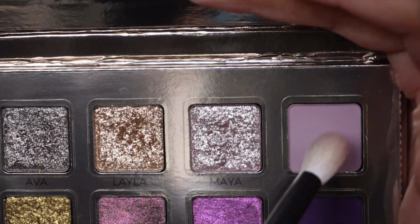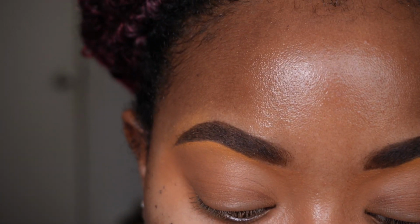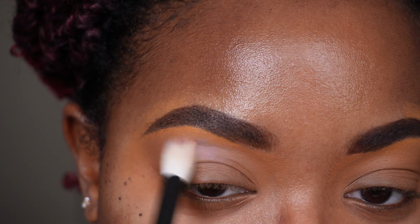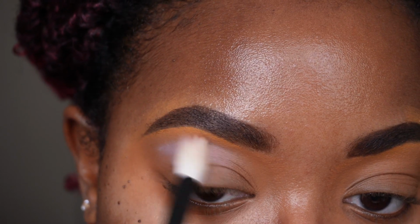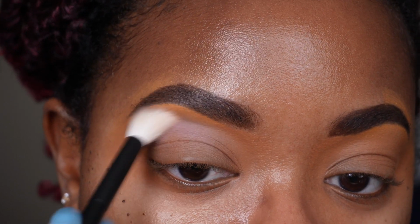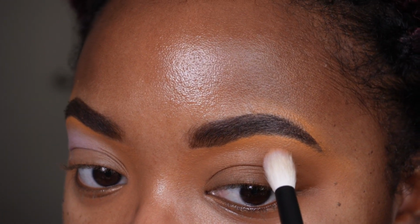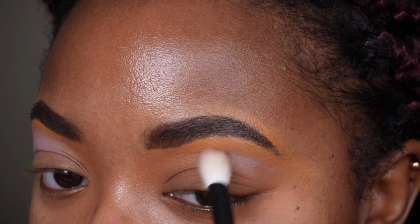So I'm going to go in with the first matte, Toya. Now this is a purple gray matte. I'm picking this up with my rougher number 16. Now, you guys know I am not the biggest fan of Adept's matte formula, but they did reformulate in their Amulet palette, the reformulated Amulet palette. So I'm hoping that the mattes in this palette are the same formula, because the ones prior to that just were not my cup of tea. And I will say this is feeling real reminiscent of the new one, which I'm very happy about.